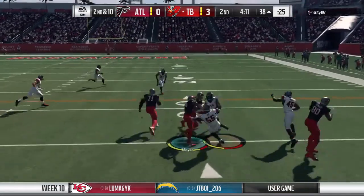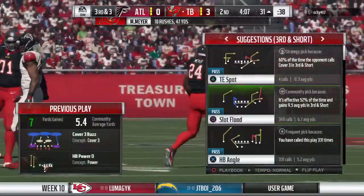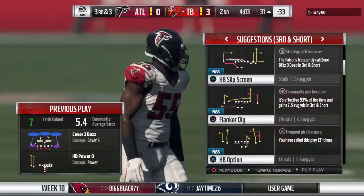And he'll give it here to his running back. And he'll be brought down just outside of the 30. 2nd down, a little more productive than first. 7 yards on the gain. It gets him to 3rd and 3 now.